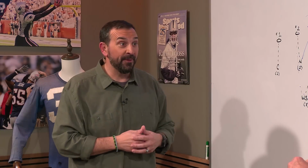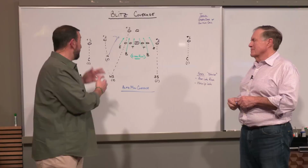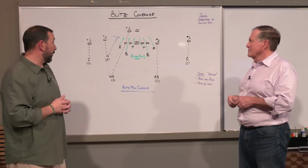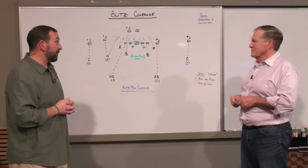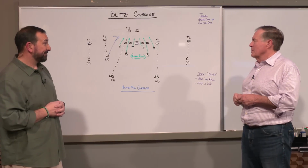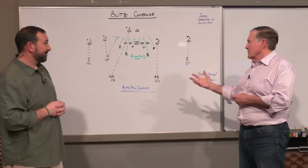We're going to get to some film and maybe take a look at some of those. We've run this in the Super Bowl. We've run this on Thanksgiving Day. Blitz coverage, man-to-man coverage, great part of the defense, something that you're always trying to work on right when training camp starts, and a big part of the package.